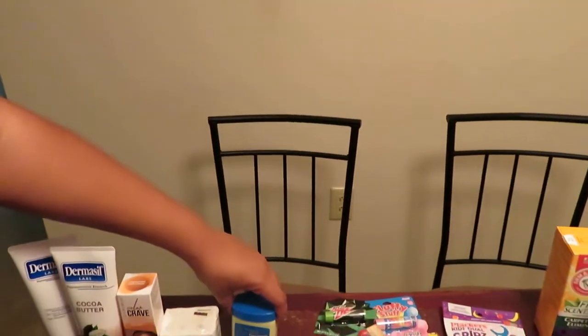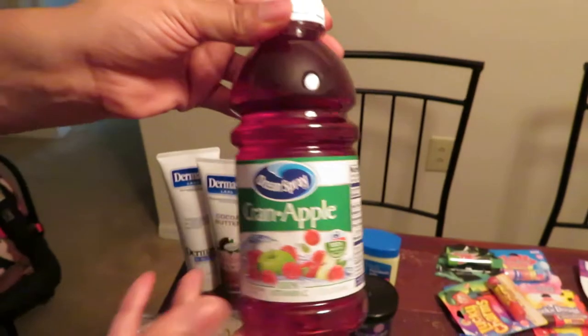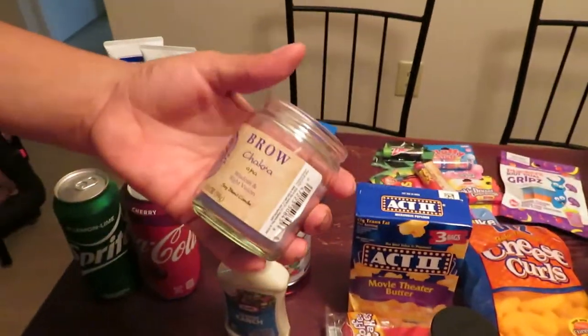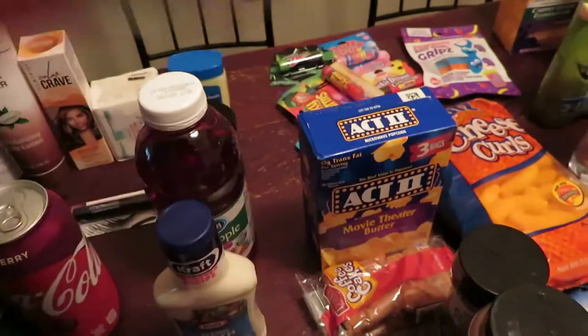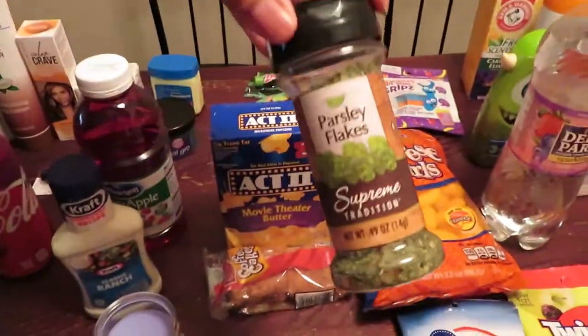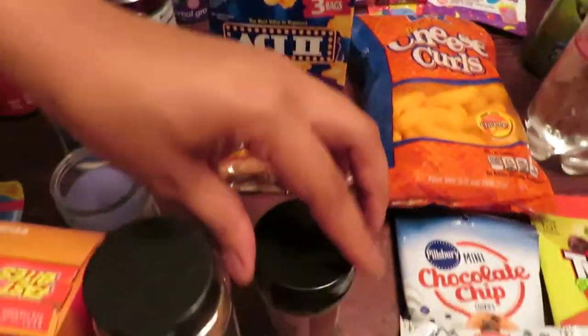Vaseline, some Crayon apple ocean spray juice, ranch, don't know if I showed y'all that or not, but some, a candle, let me smoke. Really, bae, back to the, oh, okay, so we got a candle, we got some Memphis style barbecue seasoning, we got some parsley flakes.